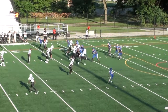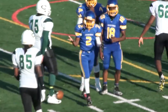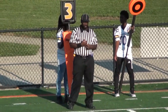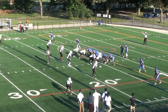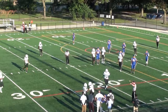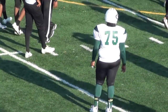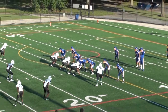Split backs. Sacked. Loss of 8 on the play. No catch. Dunbar to punt.